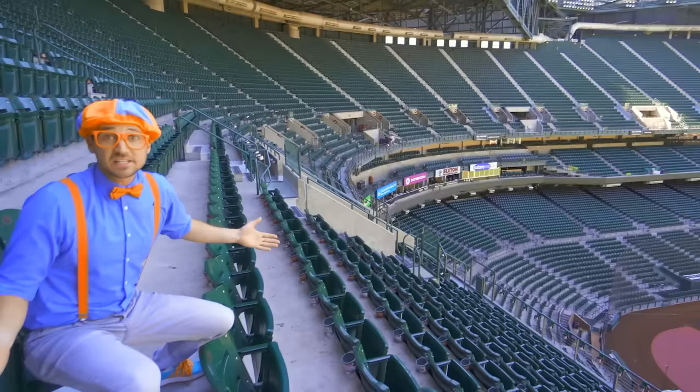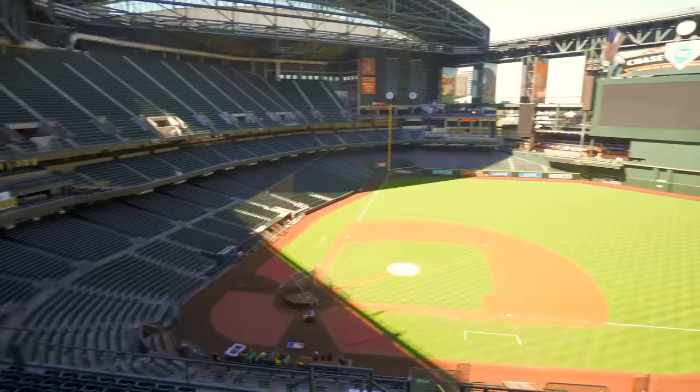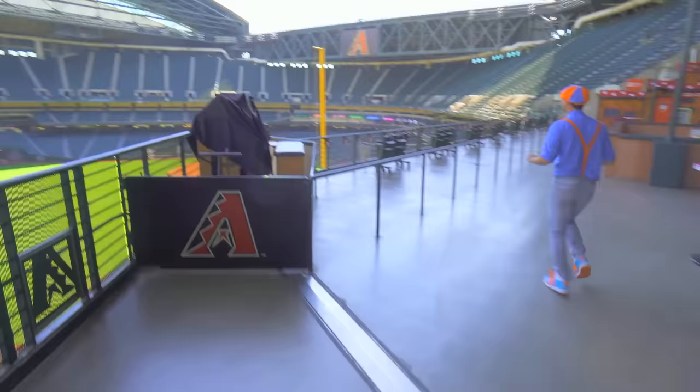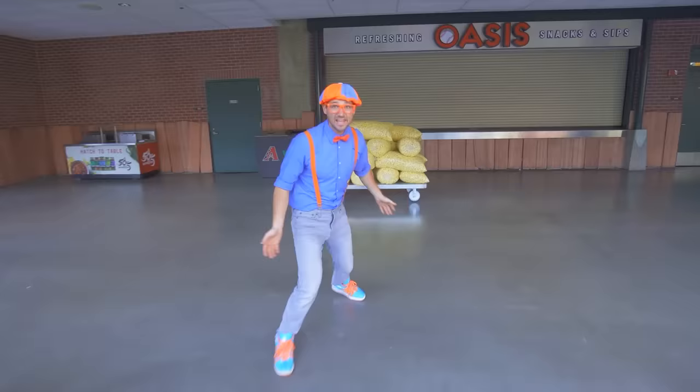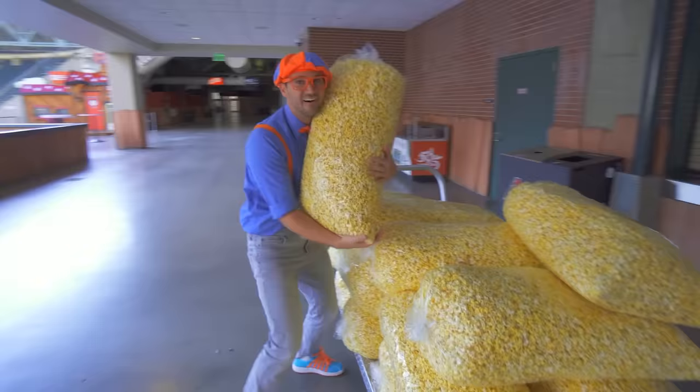Whoa! Baseball fields are so cool. Whoa, come here. That's a lot of grass. Hey, do you know one food that every baseball game has? I'll show you. Yeah, it's over here. Whoa, yeah, popcorn. Look at all of this popcorn. Okay, let's go enjoy the game.